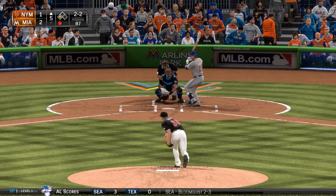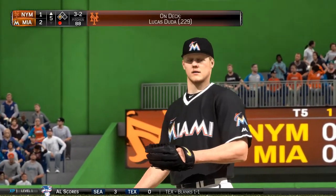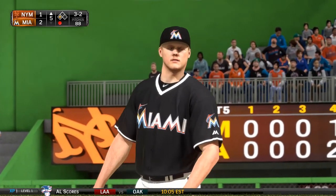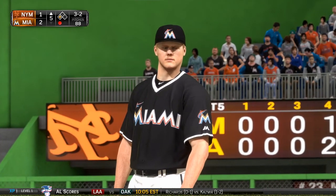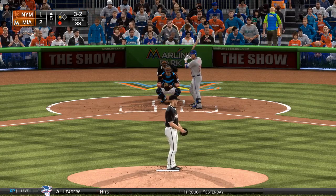Here's the 2-2 offering. Now a 58-foot curveball that misses for a ball. Where are you going now on 3-2? I still got to work at corner. Not just going to throw it right down the middle and grab a strike. Can't be a giveaway pitch. 5th inning, 2-1 our score.